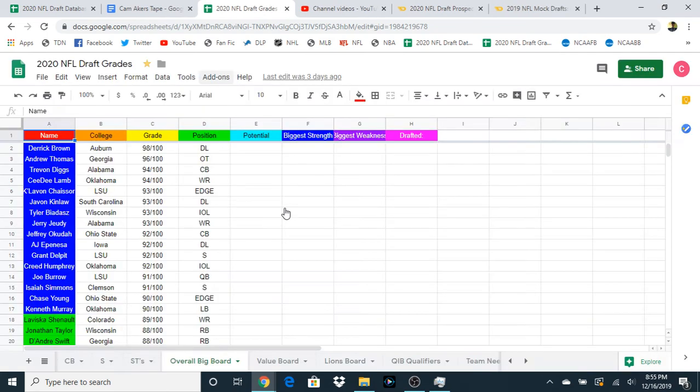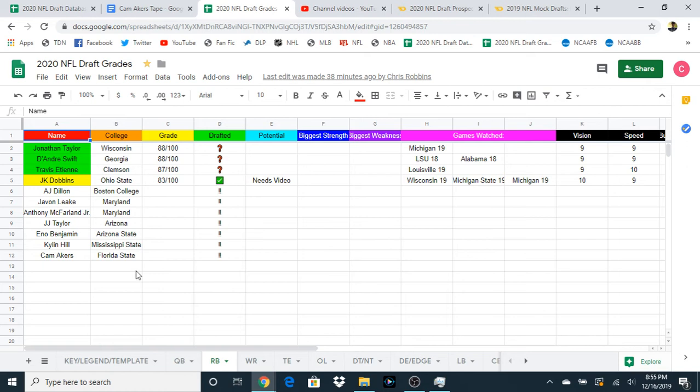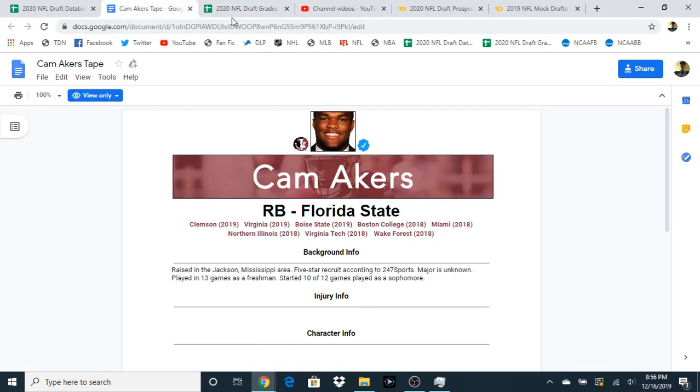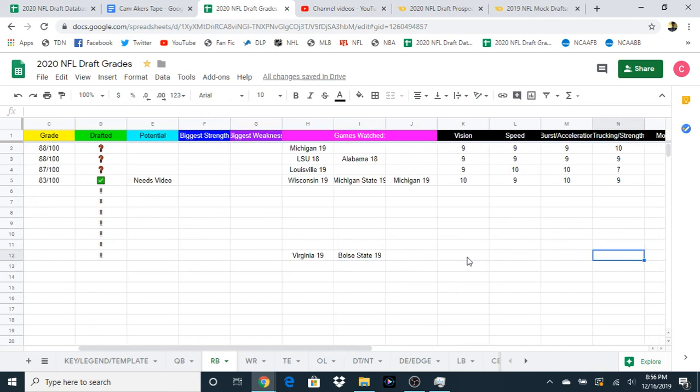For those of you who want to watch the Clemson tape as well, you can go ahead and do that. But I've pretty much seen all I really need to see at this point in the process. I might go back and watch that a little bit later on my own time, off camera. But yeah, I am very pleased with those two games. So we've got Virginia and Boise State here from 2019. So here we go.